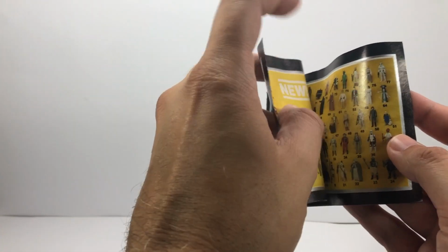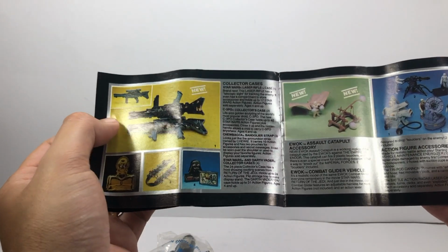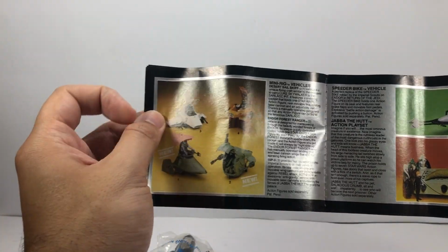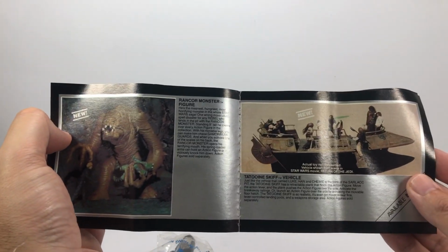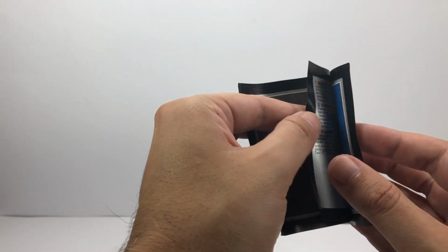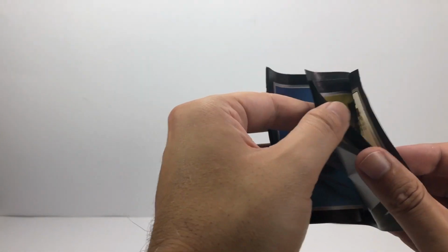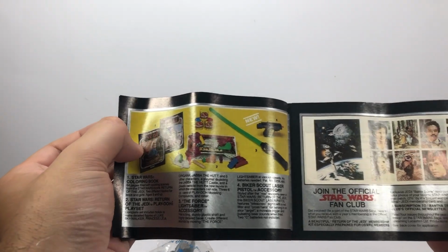I remember looking through these things when I was little, thinking of all the things that I wanted. This is the Return of the Jedi one. You can see some awesome stuff that would be worth a fair bit of money if you have them mint these days. You've got some of the mini rigs there, the Jabba the Hutt, speeder bike, Rancor, Tatooine skiff. Look at that, available in 1985, part of the Power of the Force line. Some of the vehicles: Falcon, TIE Interceptor, B-Wing, the Ewok Village, the Imperial Shuttle, and some other bits and bobs.